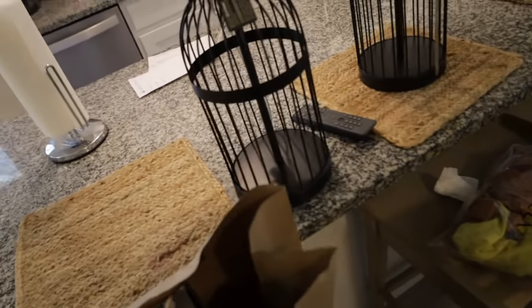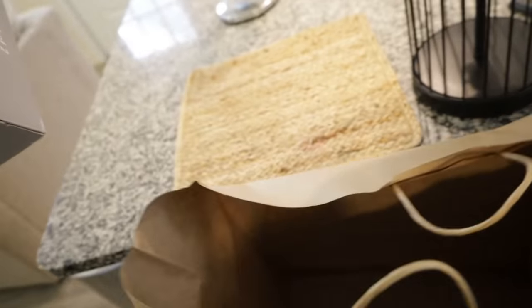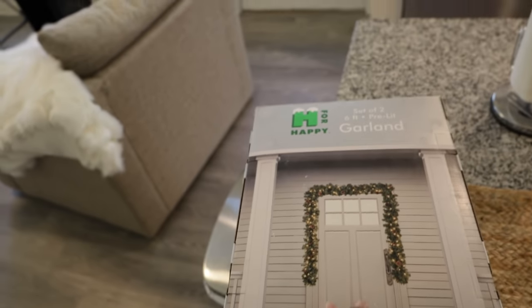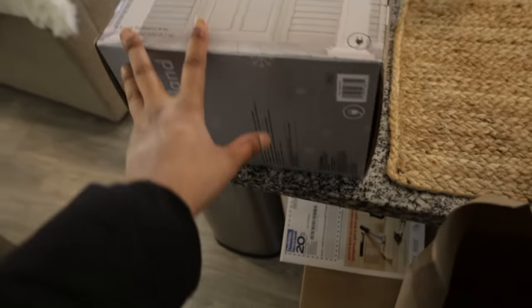And then I have this. I think while Berg is taking a nap, I'm gonna actually put this up. So I got a set of 2 6-foot pre-lit garland. So I'm gonna drape this over the outside door. And what else did I get from Bed Bath & Beyond?